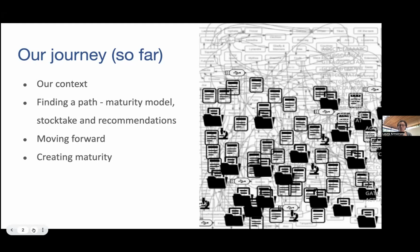So we're going to talk about that, and we're going to talk today about the maturity model work that we did and the stocktake and the recommendations that fell out of that came about last year. And then what we've done to move ourselves and our institution forward and create that maturity that Yvette in particular is leading the charge on to build some things that will help our community.